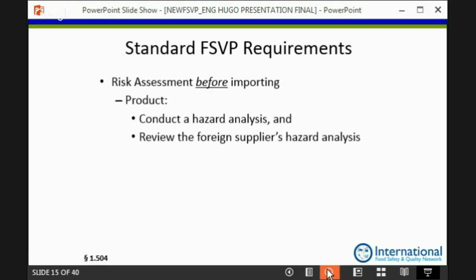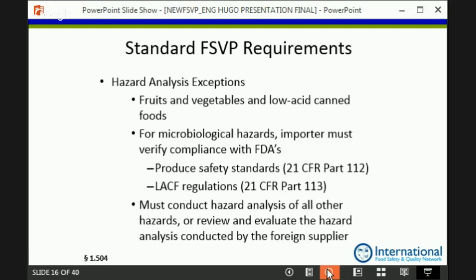Then the second part of the risk assessment is now the hazard analysis. I went ahead of myself. Hazard analysis exemption. Again, there are some exemptions: fruits and vegetables, low acid canned goods for microbiological analysis, they're already in compliance. See, low acid canned foods fall under a regulation, 21 CFR part 113, and the produce safety rule is 21 CFR part 112. So whoever is exporting to the United States under those rules is already complying with those rules. So you don't have to repeat that hazard analysis as related to microbiological issues. Because if they are exporting without having that and validating the effectiveness of that, it would be an illegal act.